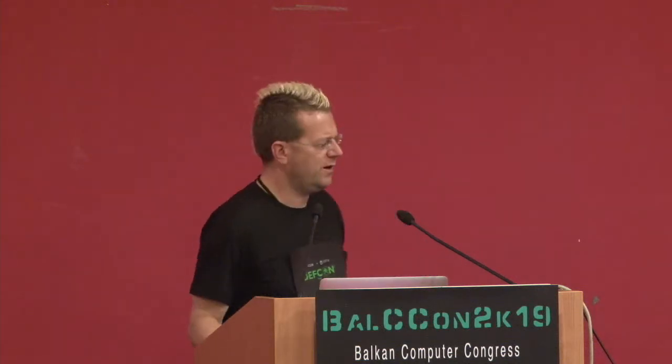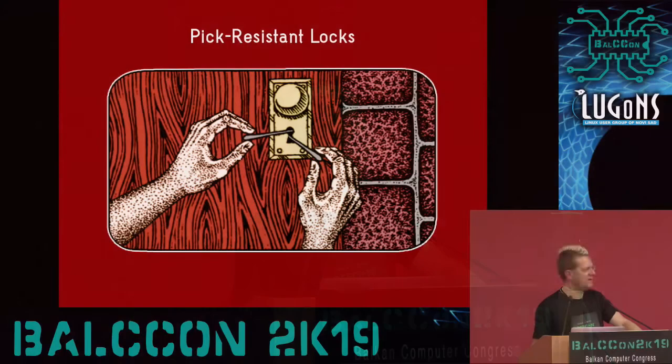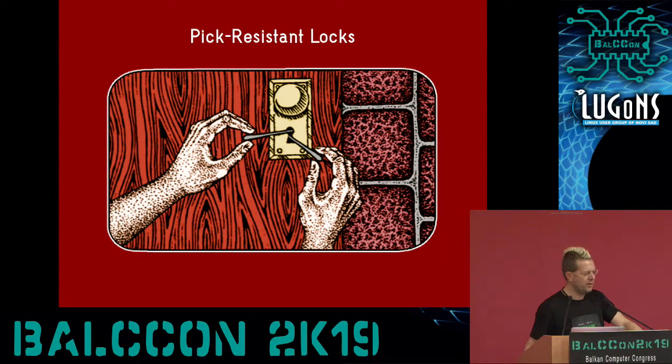So I said before, at some point we'd get to pick resistance. So this is back to pin tumbler locks again. So everyone knows that these lockpicking methods work on pin tumbler locks. So lock manufacturers have developed ways to try and make it harder to pick things.